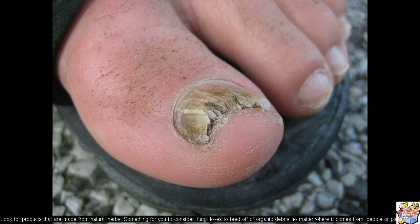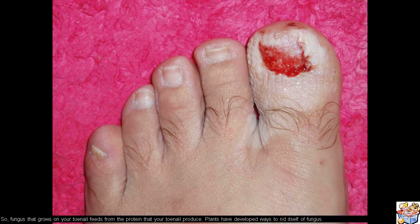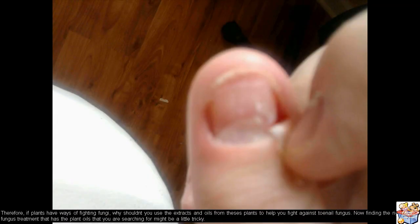Something for you to consider: fungi love to feed off of organic debris no matter where it comes from, people or plants. So, fungus that grows on your toenail feeds from the protein that your toenail produces. Plants have developed ways to rid themselves of fungus. Therefore, if plants have ways of fighting fungi, why shouldn't you use the extracts and oils from these plants to help you fight against toenail fungus?